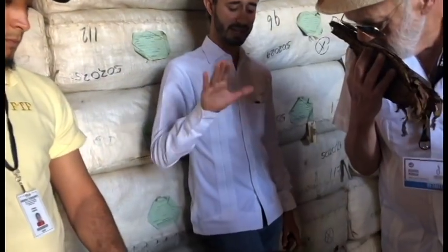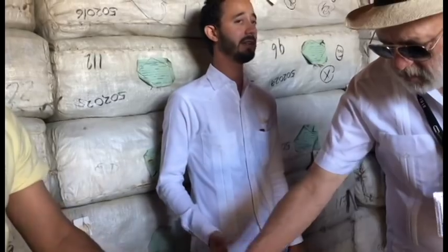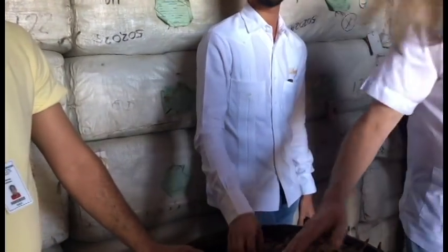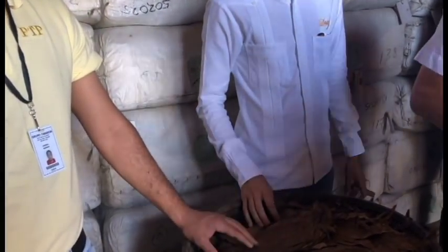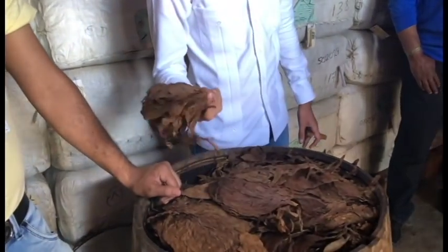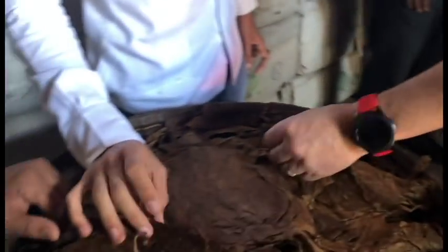This has exactly the same blend, just that it has a barrel and the levels are raised from seco up to viso. This is Condega. This is Viso. This is more or less in the middle, but this is a seco. This is all filler. This is gonna go inside. Esto es un seco medio viso.